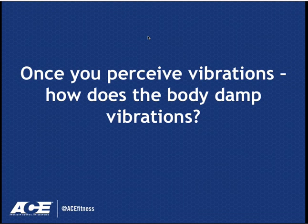Once you perceive those vibrations, how is your body going to damp them? Remember, soft tissue does not like to vibrate. How are you going to stop those vibrations? When you think about the answer to this question, think again about that tuning fork. If you take the tuning fork, or two cymbals, and you hit them together, it's vibrating, right? How are you going to stop the cymbals or that tuning fork from vibrating?